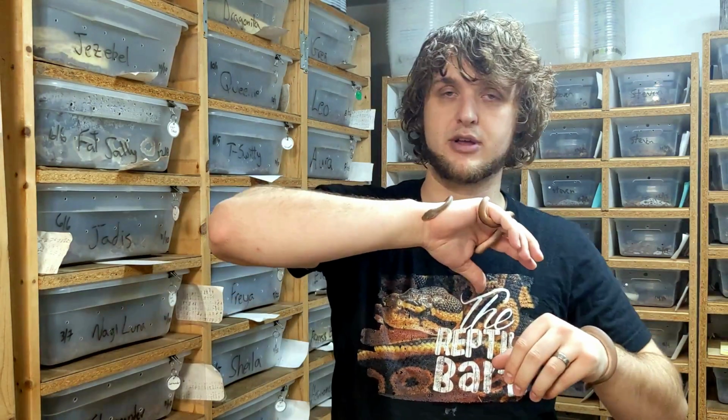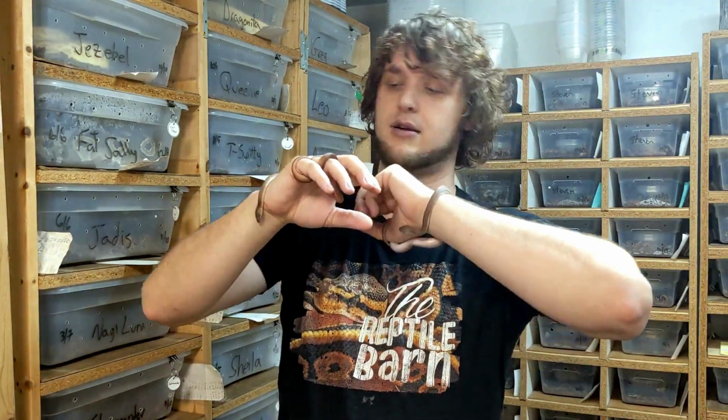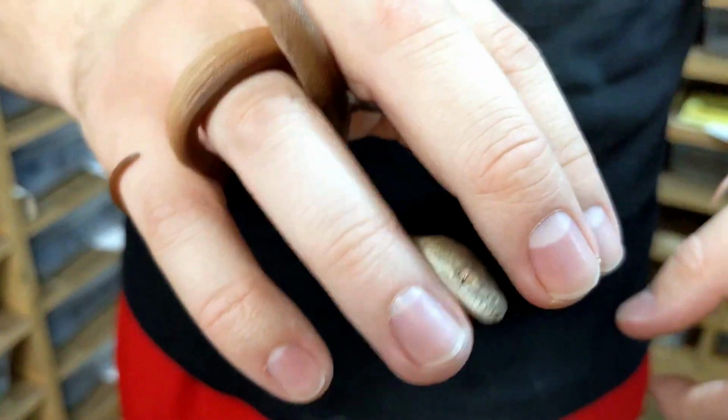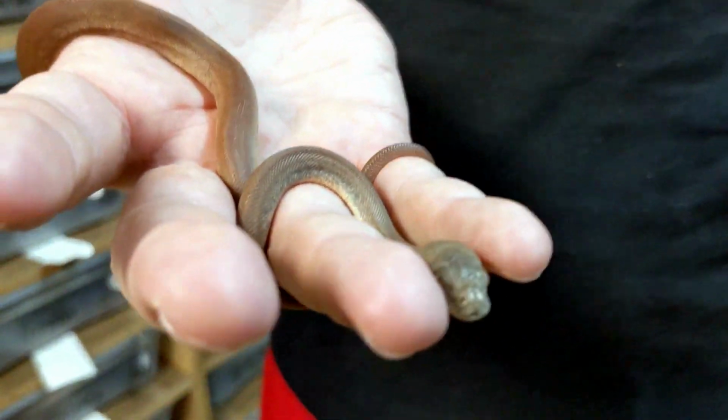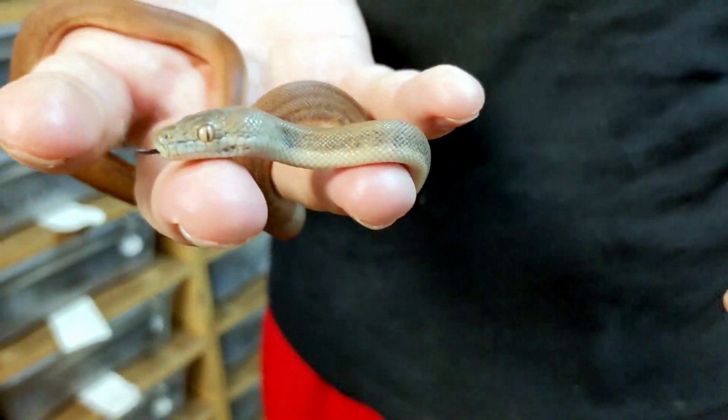So anyway, I hope you enjoyed. I'll bring them in close now so you can see what they look like up close, if I can handle them here, since both my hands are kind of taken up. But anyway, I'll get some last shots here.